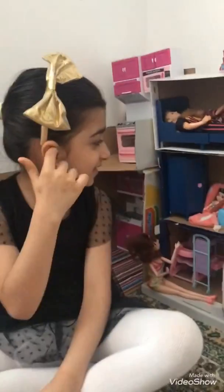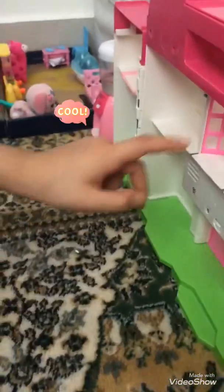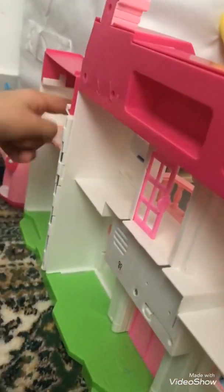Today, we're again gonna play with dolls, but we have three changes in them. Yes, it's got this mini. I have a balcony too. Balcony here, and this balcony here. You can get somebody in.